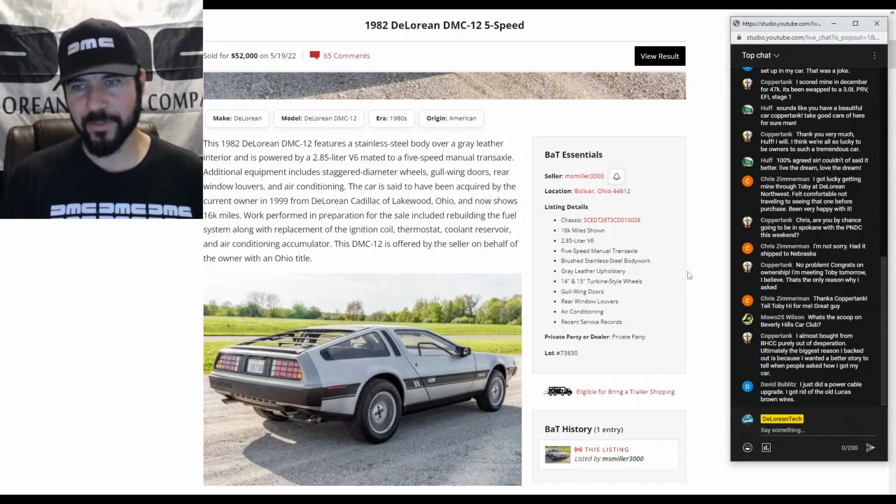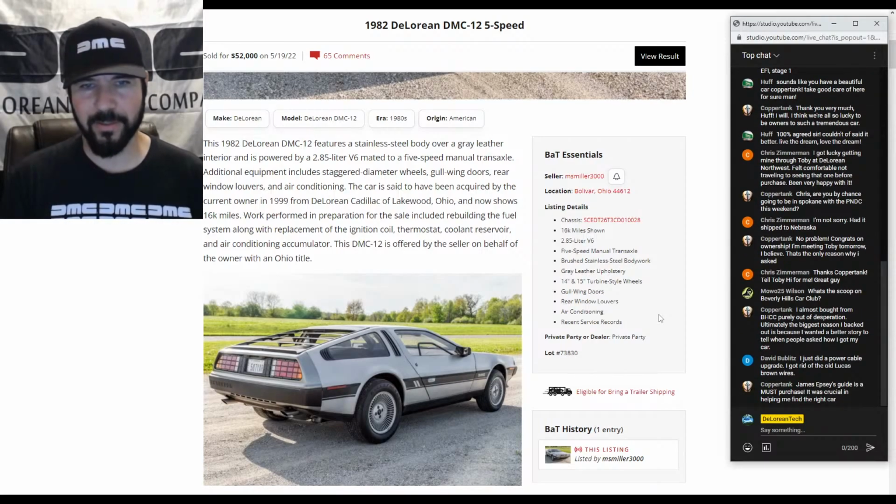But again, I feel like I did get lucky on the car I bought. There were no corrosion issues whatsoever. The car has been running well for me. I have not spent hardly any money. I've spent money on it, but on things like KW suspension and newer upgrades. I've been trying to upgrade the car, get it modernization stuff.